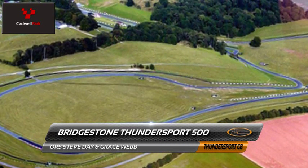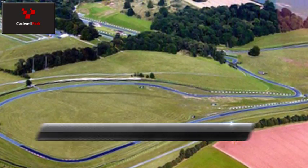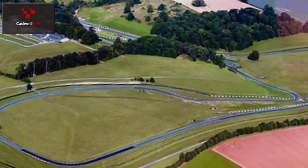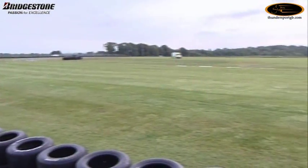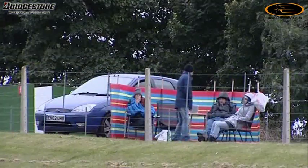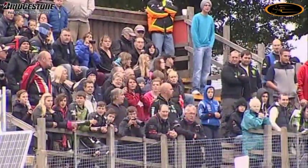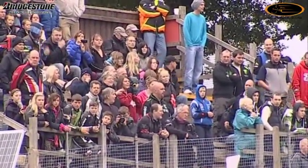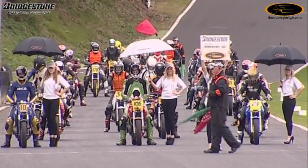Yes, welcome to Cadwell Park, the penultimate round of the ThundersportGB Championships here. And we have Thundersport Naked. We've had a bit of drizzle here and there, but the circuit looks as though we may be in for a dry one. Either way, some good racing. The Bridgestone Thundersport 500s and the LMB Street Fighters on offer today here on Motors TV. And the crowds are certainly waiting in anticipation for the Thundersport 500s, which is the first race up here.